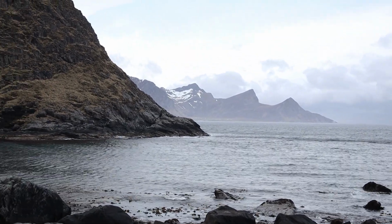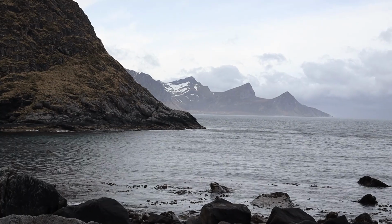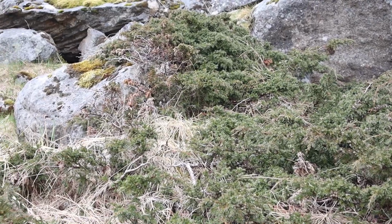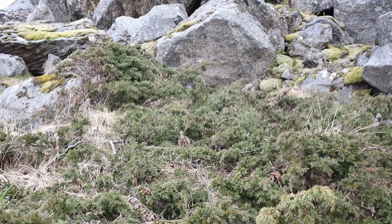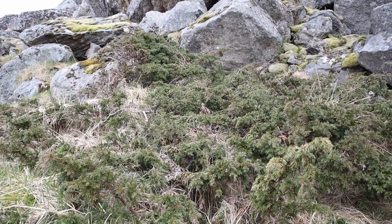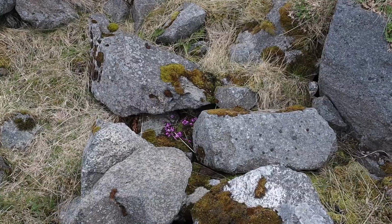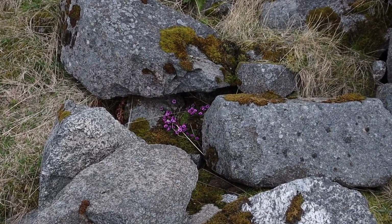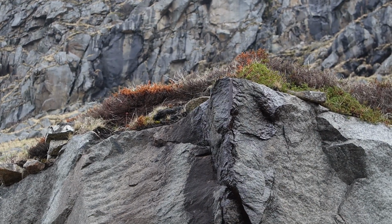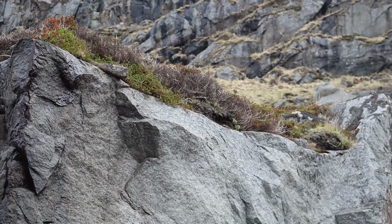Looking over to the other side of the bay. I think we came around that point too, or maybe through a, you know what? Not true. We came through a tunnel, which is just about underneath that snow. And then to the left. Carpet on top of boulders.